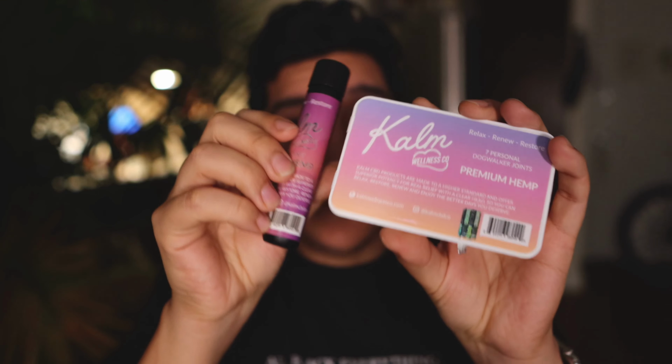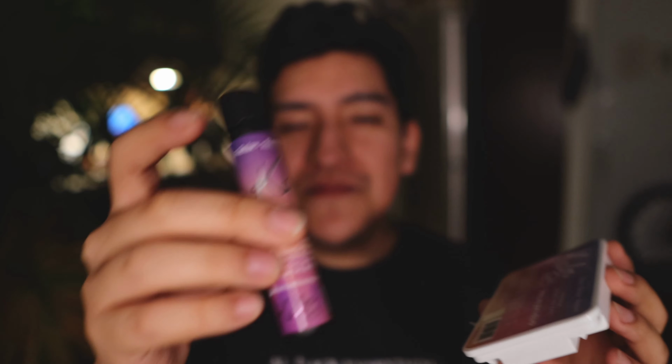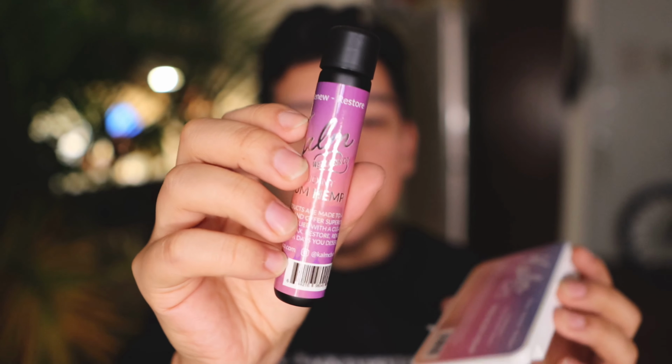I would stay away from the lavender one, just not the one for me personally. And then for Calm, I don't know much about this. It's just not something that I'm too familiar with. I like the idea of the small ones, but the box is gigantic for 7. And this one, I'm just not going for large form factor CBD or CBG or anything like that.